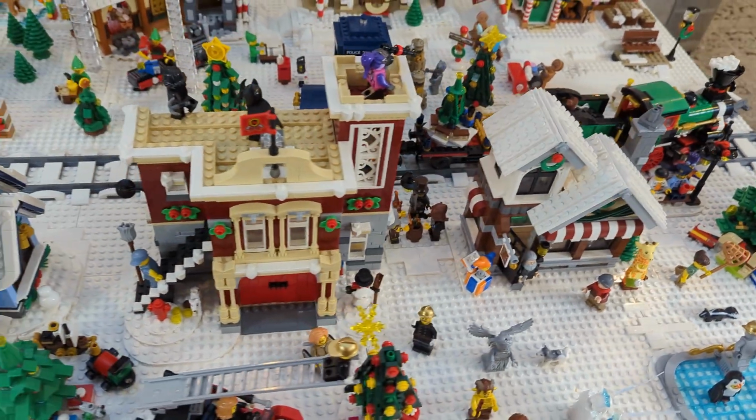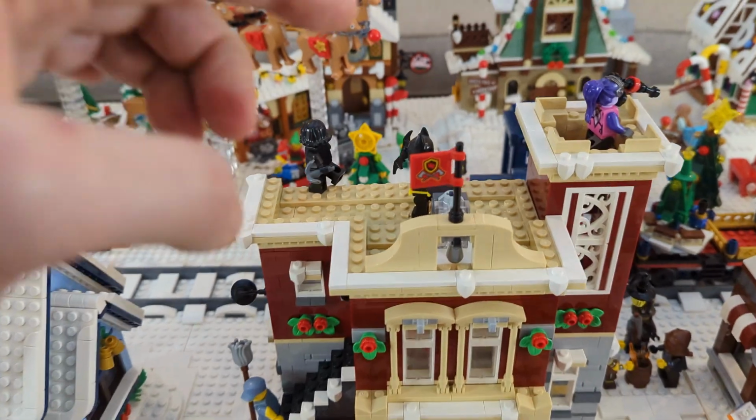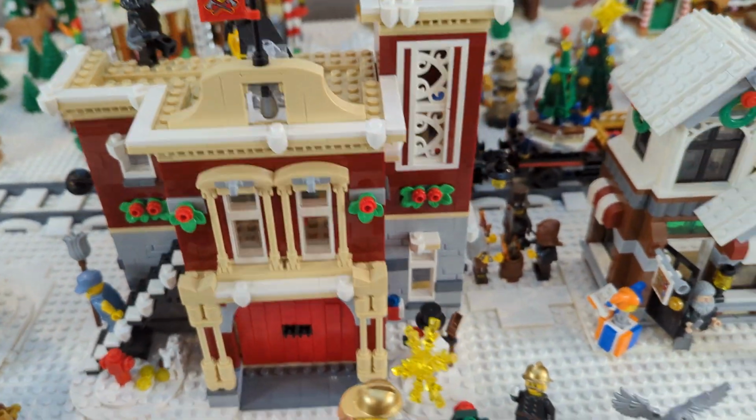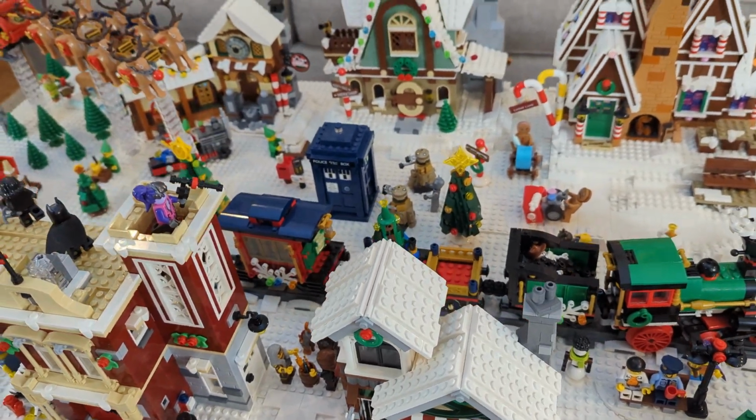Let us know what you liked, didn't like, and if you have any suggestions for next year. I love how these often come with brick light functions, and maybe next year for Black Friday we'll splurge and get some light kits for all of these on sale.